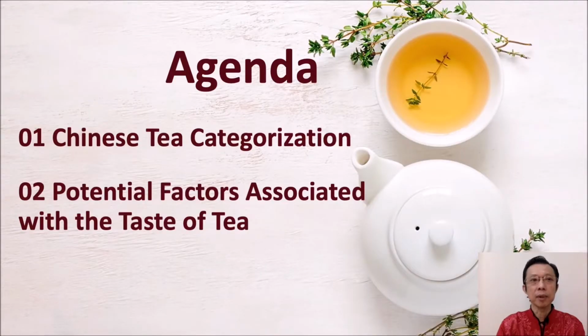In this sharing, I will cover Chinese tea categorization and potential factors associated with the taste of tea. I believe that by having this basic information, one can start appreciating Chinese tea more.